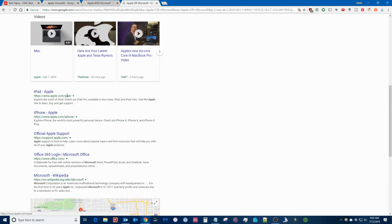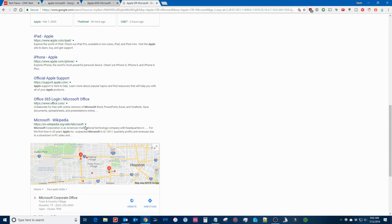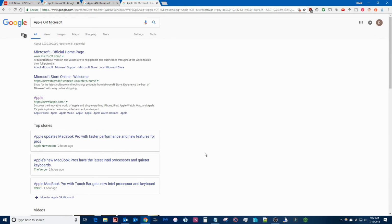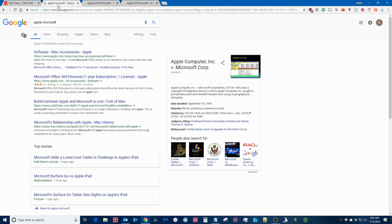The iPad page on Apple's website, its iPhone page, the support site, the Office.com login page for Microsoft. Then you get a Wikipedia page for Microsoft. So when you use the OR term, it's going to be one or the other. The AND term is going to be both of them. And Apple Microsoft with no operator is just going to be anything that has any of those search terms, those words. So you can get real powerful.